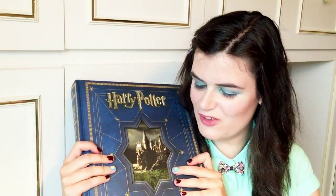It's a perfect thing to have, especially before I'm going to the Harry Potter studios, because I can read about it before I go and then be like, Hermione Granger, oh, look at that. That's from such and such.